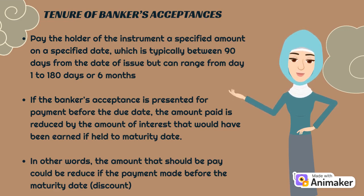If the banker's acceptance is presented for payment before the due date, then the amount paid is less by the amount of the interest that would have been earned if held to maturity. For further explanation, the extension of banker's acceptance tenure or the change for a new banker's acceptance using a commercial or financial document is illegal and cannot be allowed.